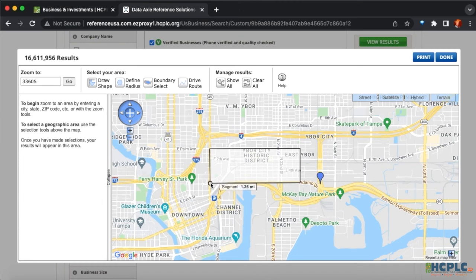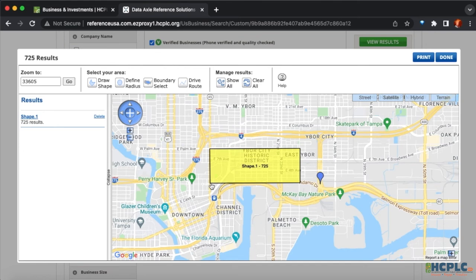And back over here to Nebraska. And double click. So I have this nice area here that includes most of the businesses in central Ybor. I see that my shape here has popped up. If I don't like that shape, I can delete it. And there are 725 registered businesses in that geographic area.